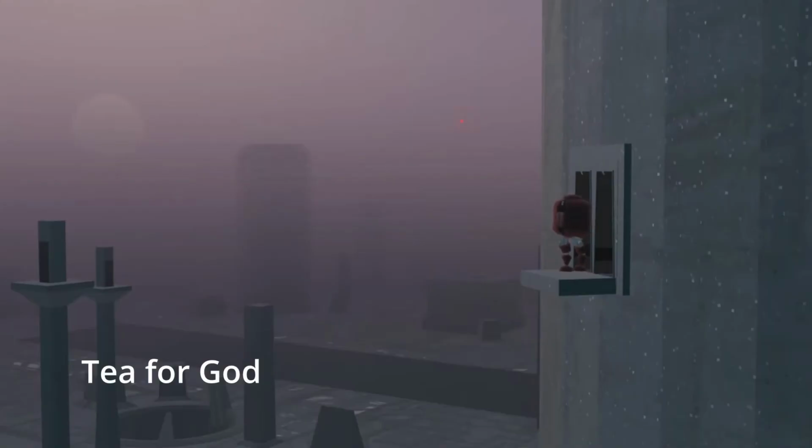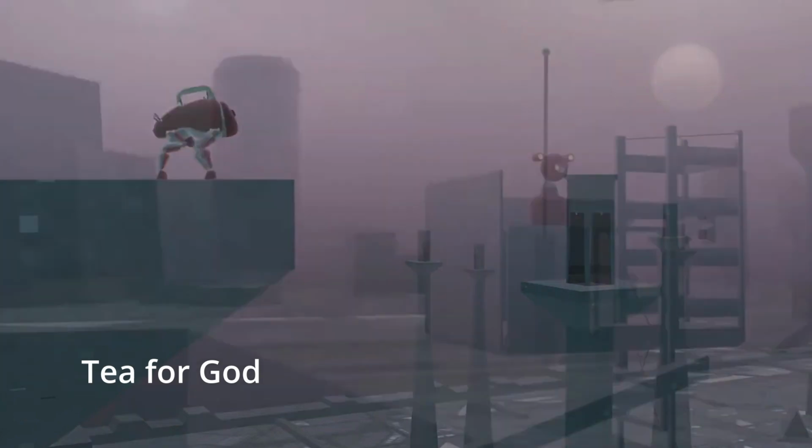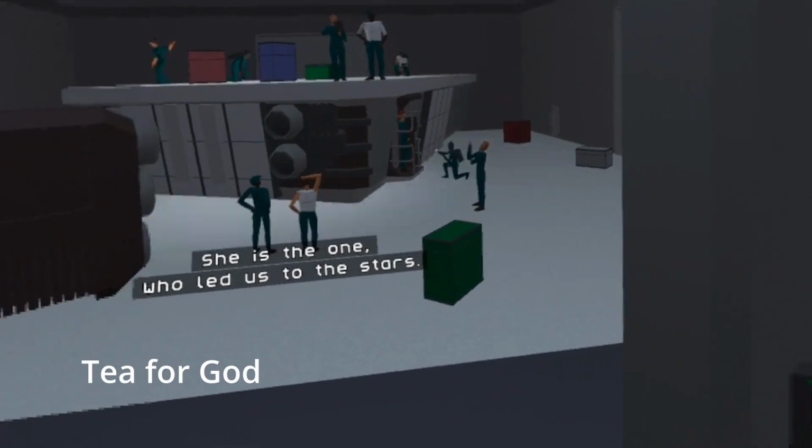Redirected walking with procedural mapping takes a good bit of programming, so you don't see it used very often, although I hope to see more examples out in the wild as VR creation technology advances.